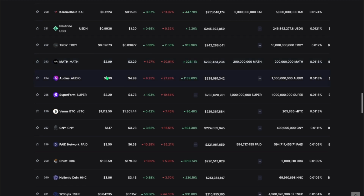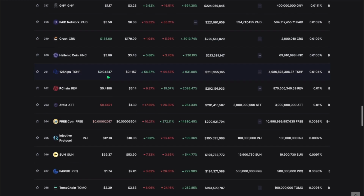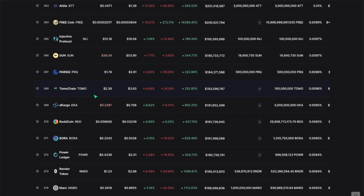So where's my other coin gone? I'm going down quickly, guys. Quickly. I'm looking for Radium. So Radium seems to be Tomo. By the way, Tomo is a blockchain as well. Again, if you look at the price, if you look at the structure, it looks pretty good.